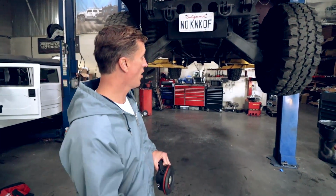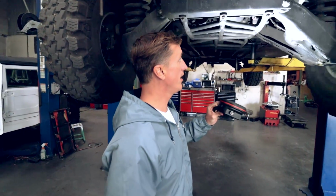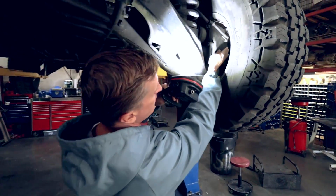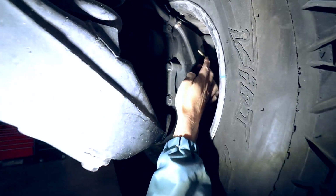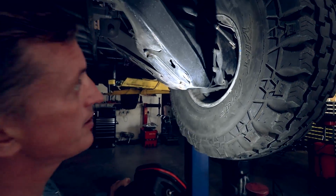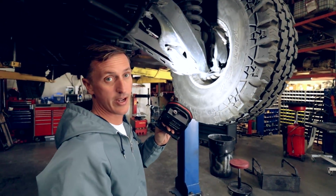But getting into this truck, let's go ahead and jump underneath it. So I've got a flashlight here. Instantly, right off the bat, check this out. You've got this vent line that's off. Not necessarily a big deal, however, you gotta be careful with getting water inside those guys.